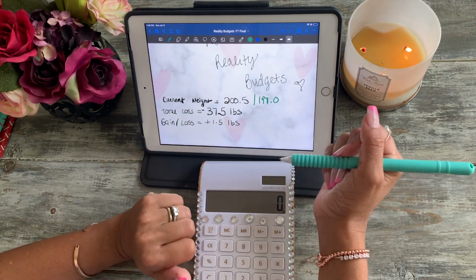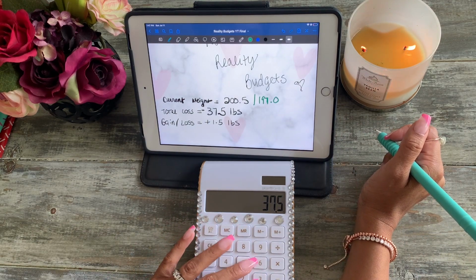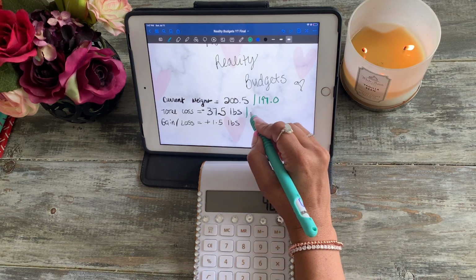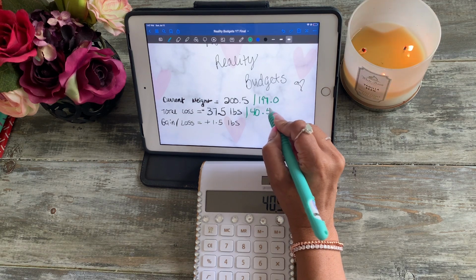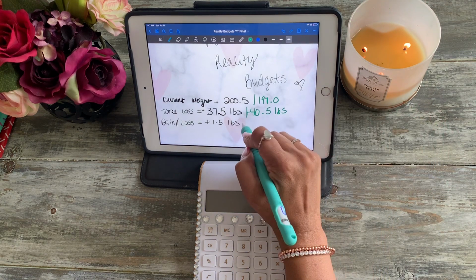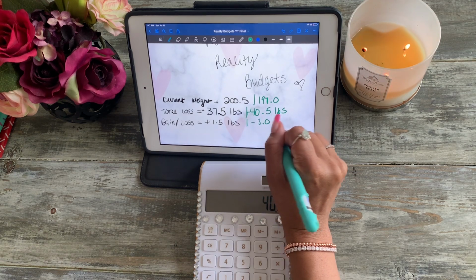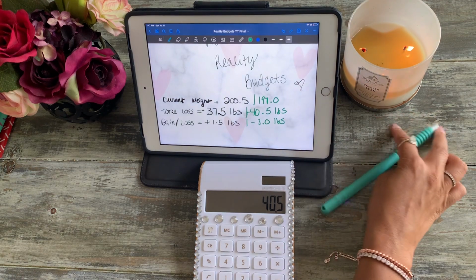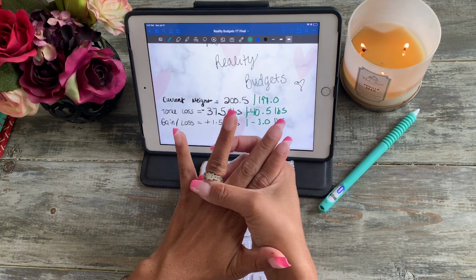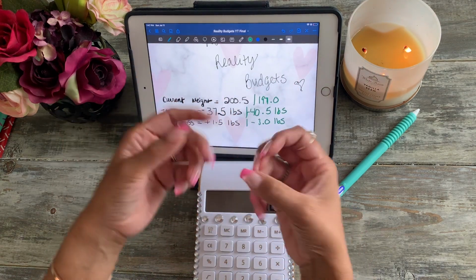So now at 200 it was 37.5. So plus 3 pounds, that is a total loss of 40.5 pounds. And then my gain or loss, that was a plus, so now it's a minus 3 pounds. So you guys, let me know in the comments down below how you guys are doing on your weight loss journey. I told you guys that I'd love to share any tips or anything that I have to share with you guys.